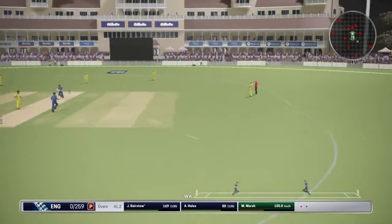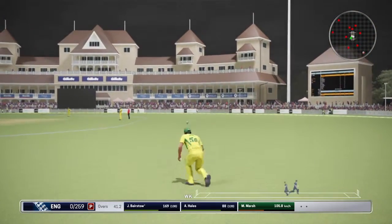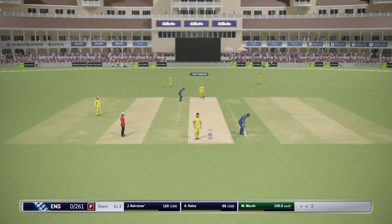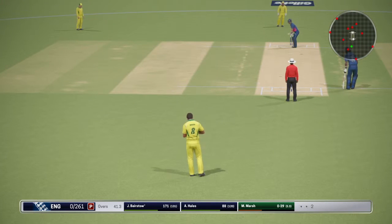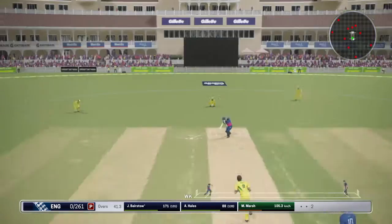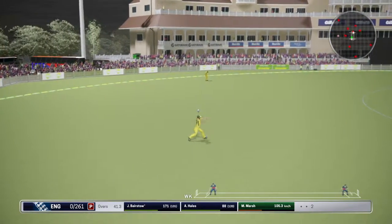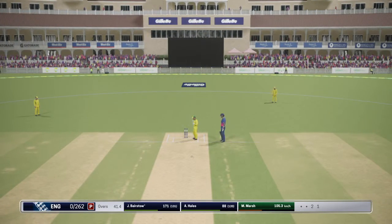Yes. Plays this shot well. They'll get something here. And 2 runs added to the scoreboard. Yes. One run added.